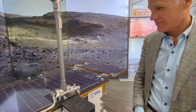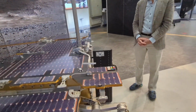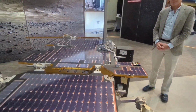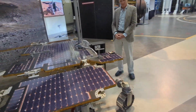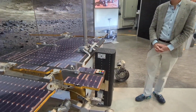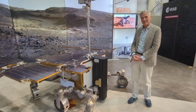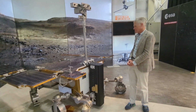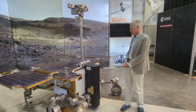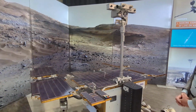Okay. And the solar panels, the solar technology has definitely improved. Let me back up a little bit just to get an overview of this thing. It's about the size of a golf cart, I would say. What would you compare it to? The mast is a navigational mast. Is the mast at the top a navigational mast?